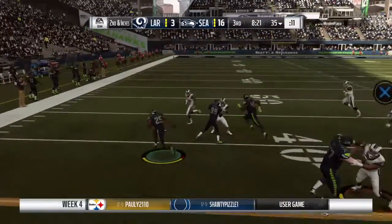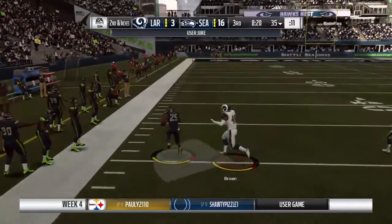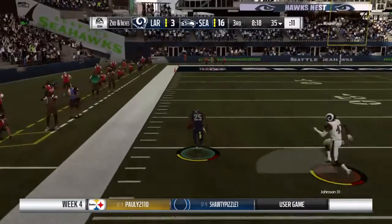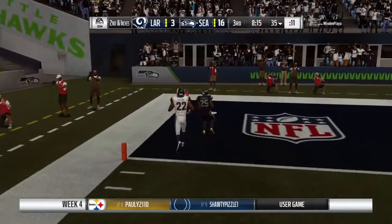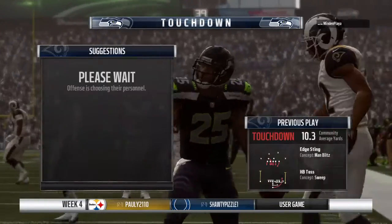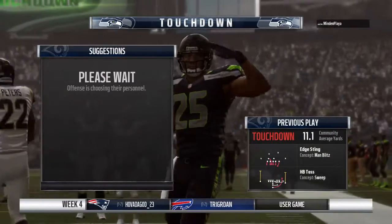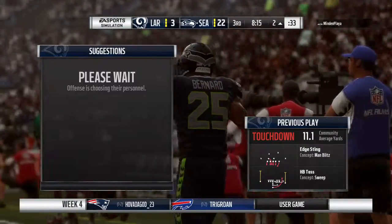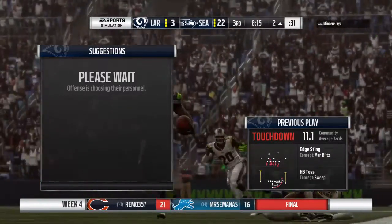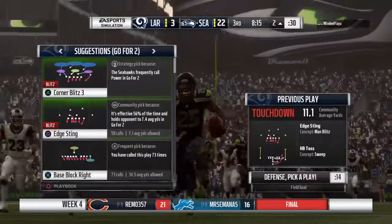Now they'll run it on the toss. Bernard shows the agility. Giovanni Bernard, nothing but green grass. And all the way in, touchdown Seattle. Giovanni Bernard, his 4th touchdown on the year. And the Seahawks add on to their lead.